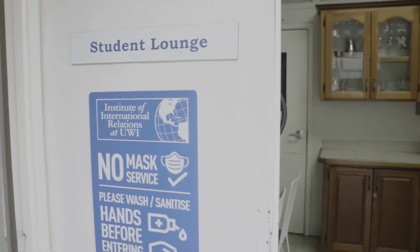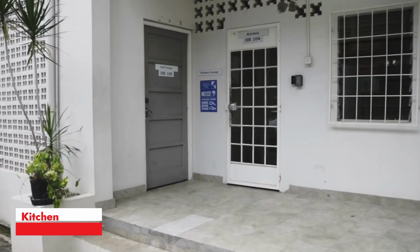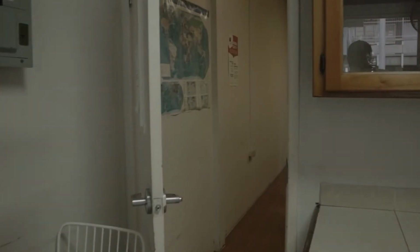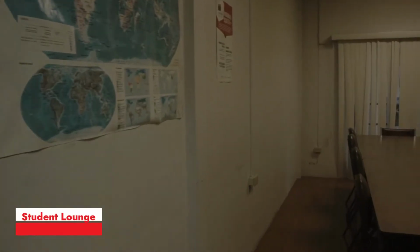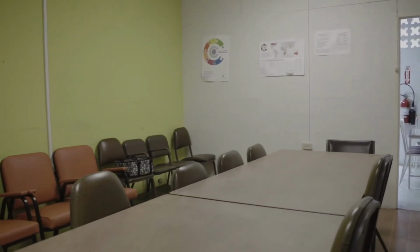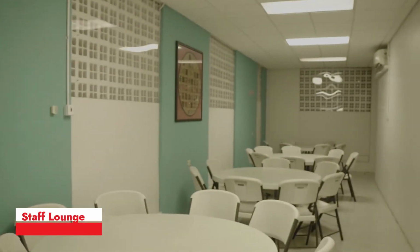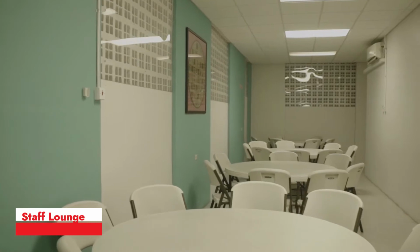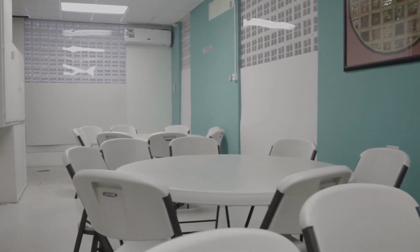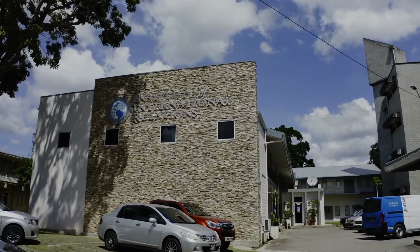The kitchen is equipped with a refrigerator, microwave, sink, and dinnerware. It is accessible by staff and students. It leads into the student lounge, which is a communal space for studying, reading, relaxing, and socializing. The staff lounge seats up to 32 persons for dining and hosting small-scale staff events, such as luncheons, birthdays, retirement, or other celebratory events. Let's take you to the first floor.